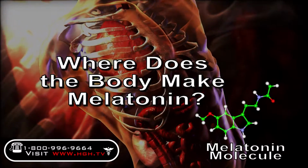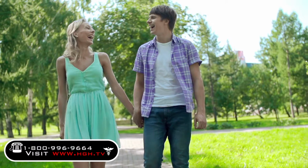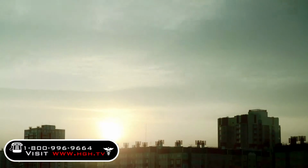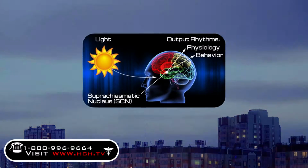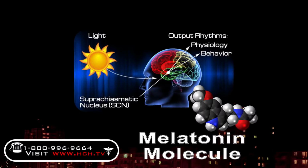Where does the body make melatonin? Melatonin is produced by the pineal gland, which is about the size of a bean, and it is situated in the central portion of the brain. Under normal circumstances, the pineal gland does not produce melatonin during the day, but as the sun goes down and the suprachiasmatic nucleus no longer receives sufficient light signal, this causes the body to start producing melatonin.